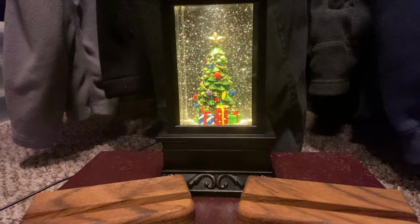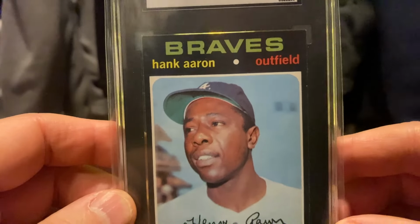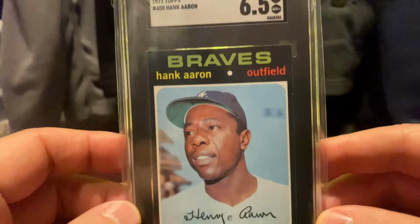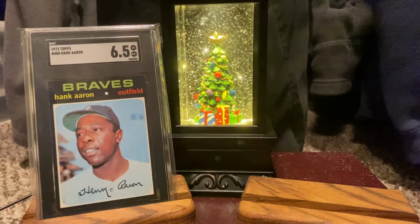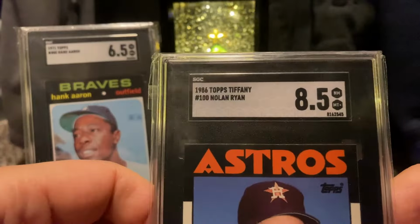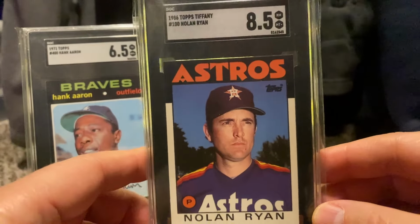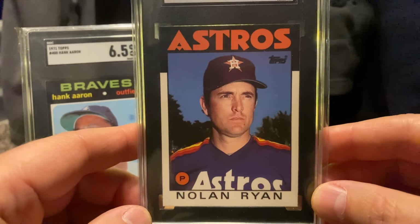We are going to start with some Black Friday beauties, starting with the 71 Topps Hank Aaron. Ho, ho, ho. In a gem mint 6.5. And then from there, now this has got black at the top, and so I said, yep, close enough to call this a Black Friday beauty. Tiffany Nolan Ryan.